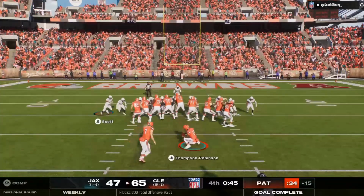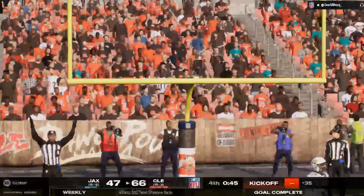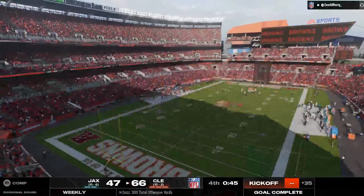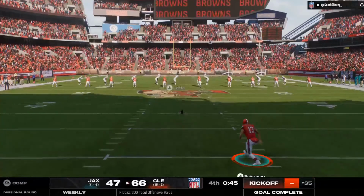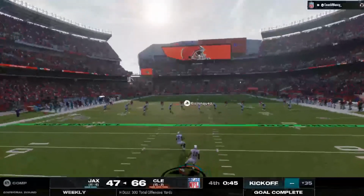And the Browns continue to show why it pays to play at home in the postseason as they add on to their lead. Hopkins with the extra point, and that will make this a 19-point game. The Browns kicking team out there now as they'll send this one away.